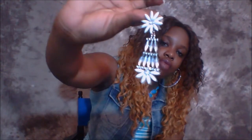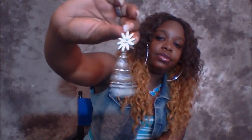And then three earrings that I got. Let me show you guys these two. That was really pretty. Earrings here. I'm just gonna show one, and this is the white color. Like I said, I'm trying to get more white accessories because I don't have too many white accessories. So this was just 99 cents.